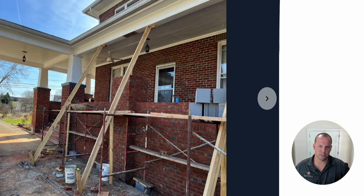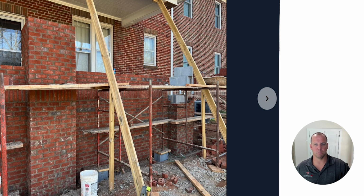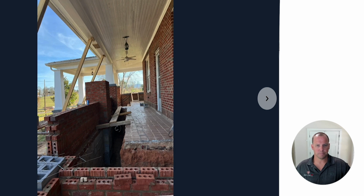Again, projects like this, you're not going to match the mortar 100% compared to the old mortar. Over time, as the sun fades some of this, of course this mortar is brand new, so it's going to be a little bit darker, but as the sun fades it, it'll end up blending and matching pretty good. So getting it all built here.